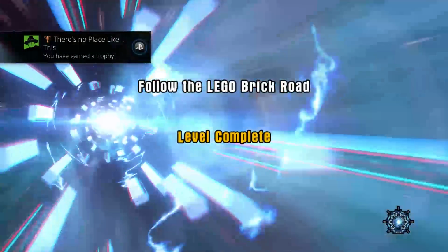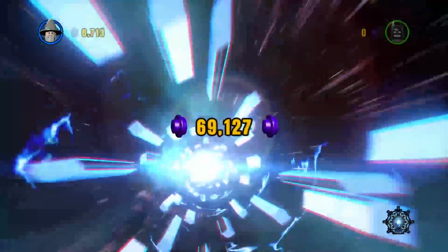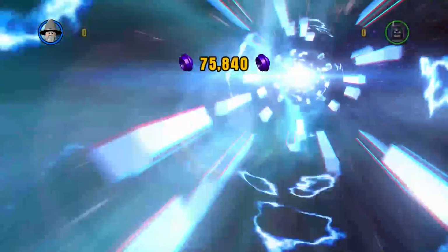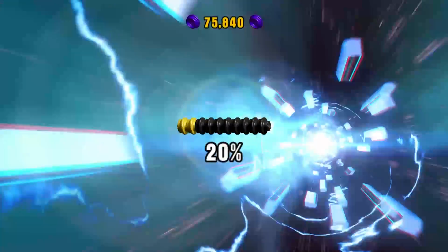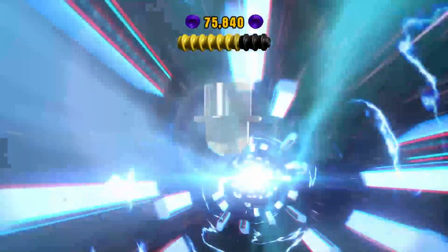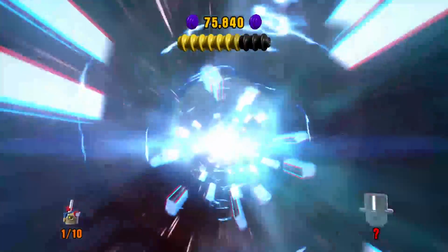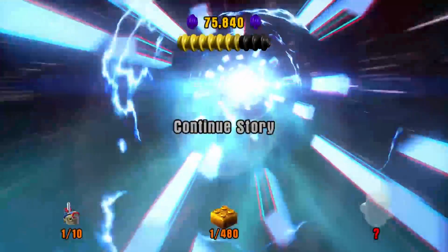We did it! Follow the Lego Brick Road, level complete. So many points, so many blocks, so many characters. We don't know where Dorothy and Scarecrow and Tin Man and Lion and Toto went, but we definitely melted that witch straight back to where she belongs, the middle of nowhere, and all of our blue monkeys. 68% collected, not so bad. We missed out on the Mystery Man's hat, but we did grab our mini kit piece, which is good to know. And the gold bricks, we got one for completing the level, and we can continue the story here.